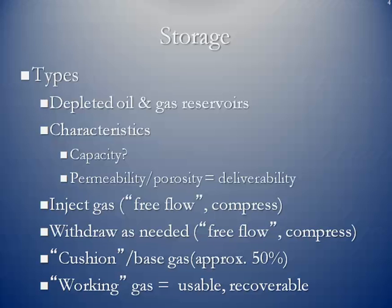Then the questions become in terms of injecting the gas, and that's the term we use when we put gas into a storage facility, injection. Can it free flow? In other words, if the gas you're pulling off of a transmission system to put into the ground to fill storage is at very high pressure, higher than that in the reservoir, then you'll just open a valve and it will flow in naturally and balance out. But you may get to a point where you actually need compression to continue to fill the reservoir.